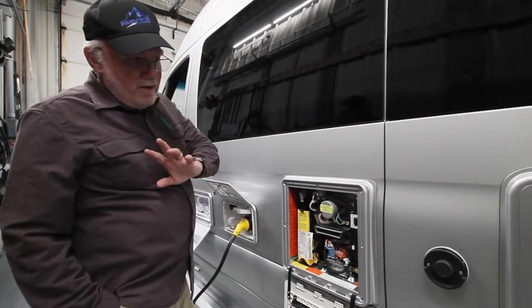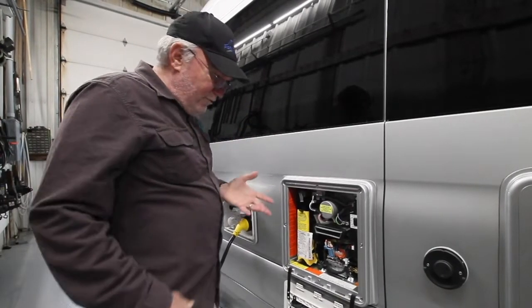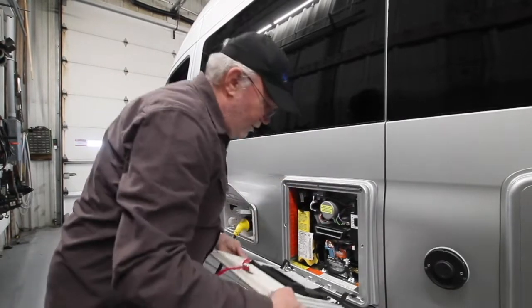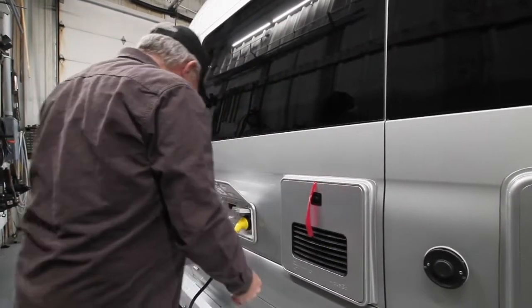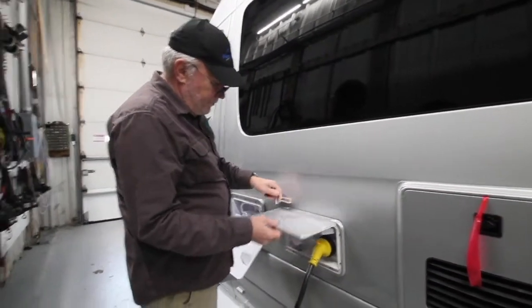So if you put it on the eco setting, they call it, then you have to wait a little bit for it to get hot, but you're not using propane. So if you're hooked up to water somewhere and you really don't care, that's the setting you'd want to use. Close that up. So this is what they term as your utility center here.